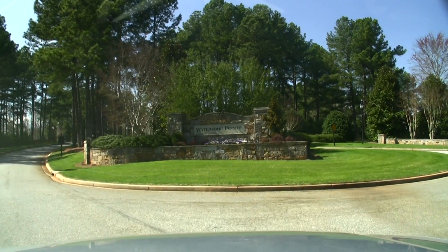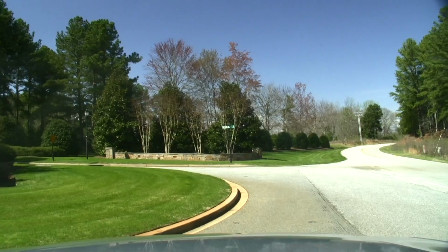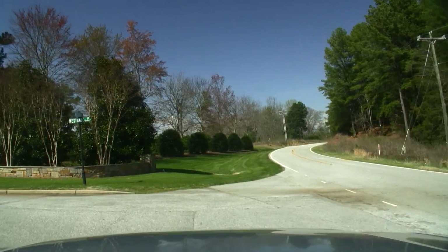These crescent communities, you'll see 40, 50 crescent communities on my site. The majority of these are nicely landscaped, with nice entryways, very desirable communities here on the lake.